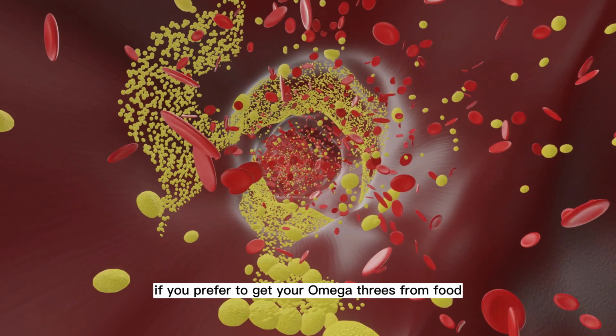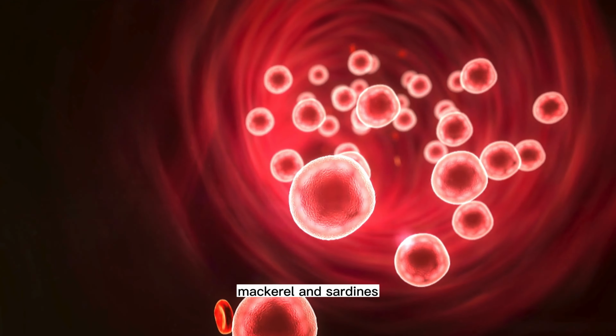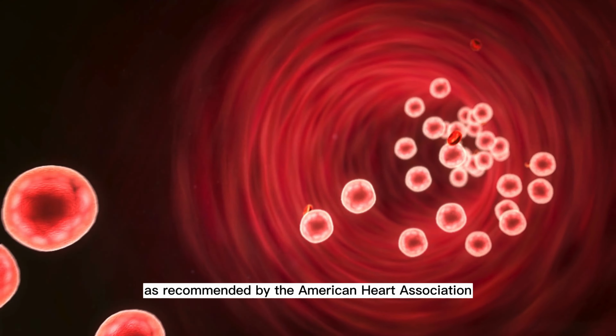If you prefer to get your omega-3s from food, focus on fatty fish like salmon, mackerel, and sardines. Aim for 2 servings of these fish per week as recommended by the American Heart Association.